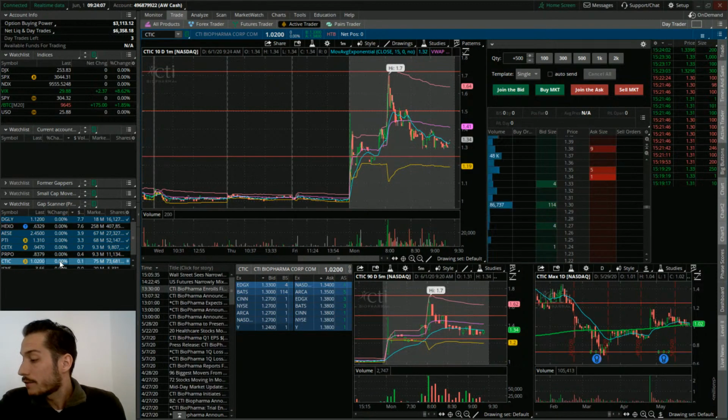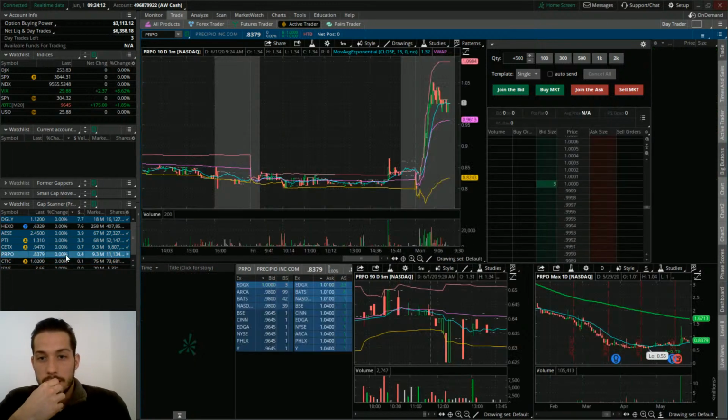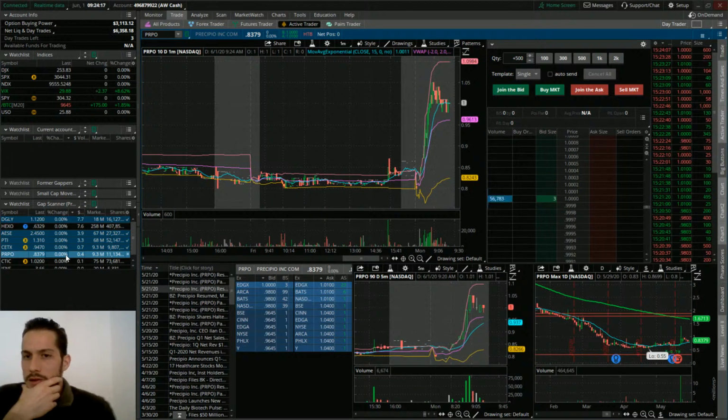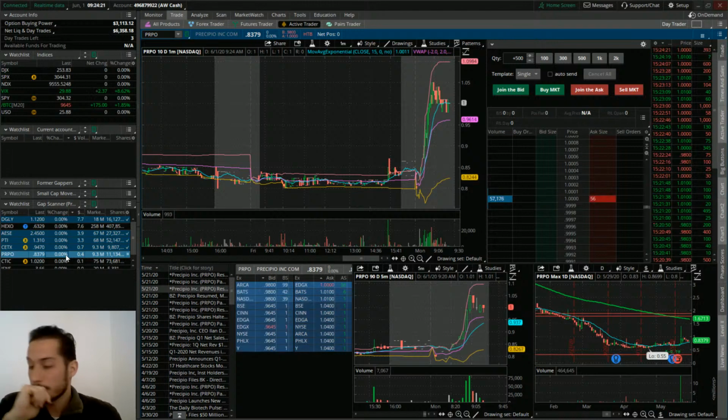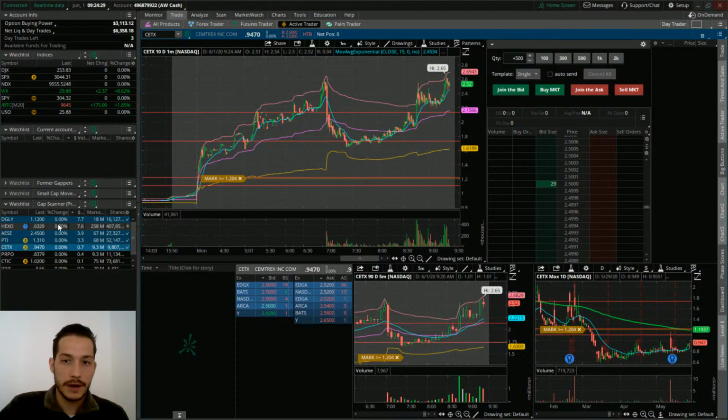They have coronavirus phase 3 trial patent. 73 million float is a little high. PRPO, this one we traded not too long ago, I feel like, or maybe at least it was on our watch list. PRPO. 11 million shares outstanding, so not too bad. I really think CETX, though, out of the gate, I want to be watching this one.